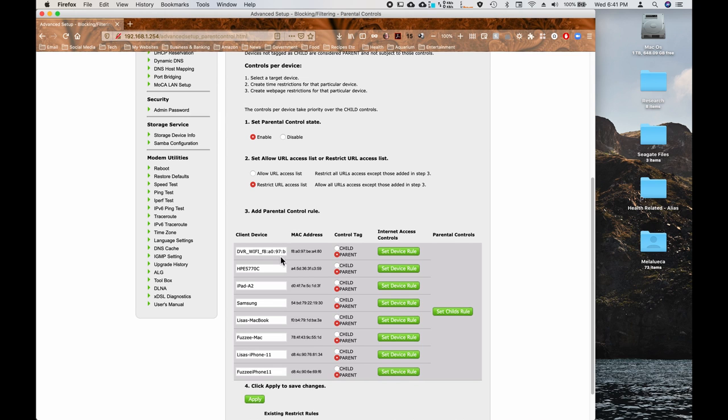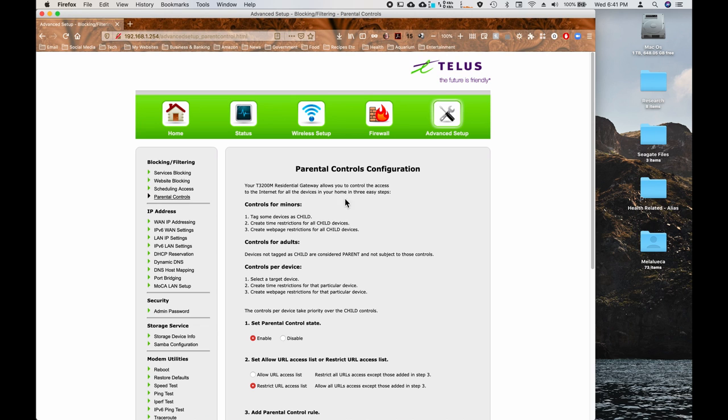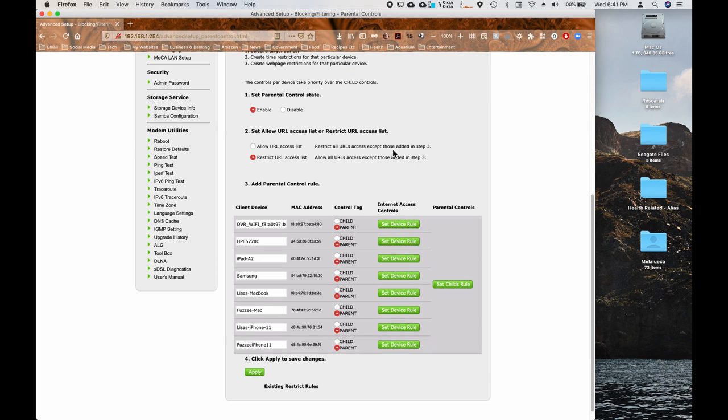So if you look down here, you'll see here's our printer, iPad, the phones, whatnot. So you can set these as a child, and then you can set the individual device rules. I won't go into it in this video, but they're pretty self-explanatory once you get in there and take a look around. But I just wanted to show you what's there and what it's for.